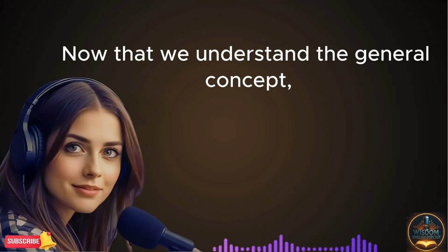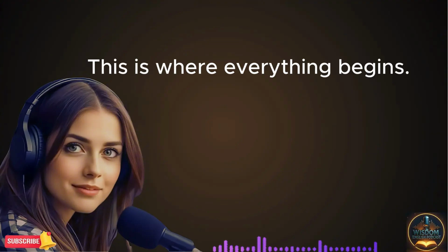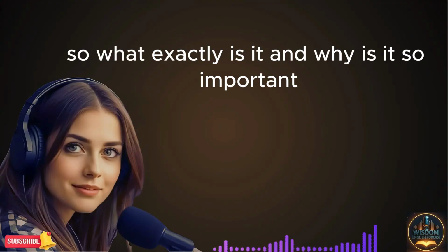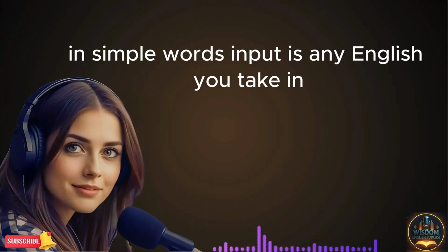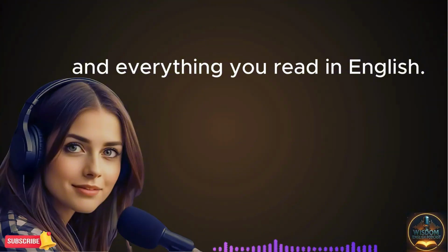Now that we understand the general concept, let's focus on the first part more deeply. Input. This is where everything begins. Without sufficient input, there can be no output. So what exactly is it, and why is it so important? In simple words, input is any English you take in. It includes everything you hear and everything you read in English.